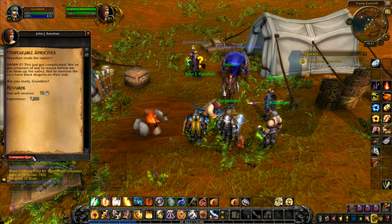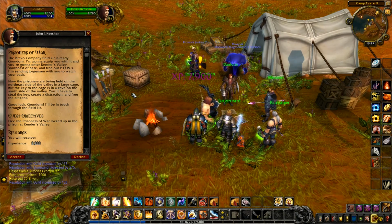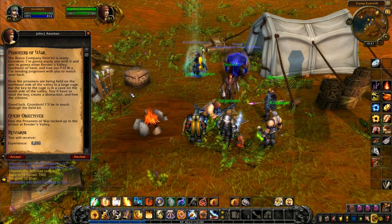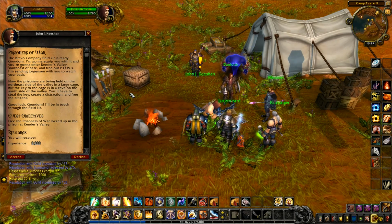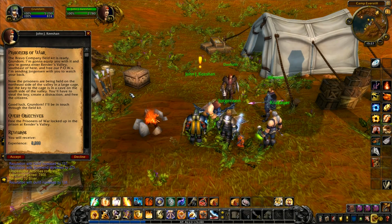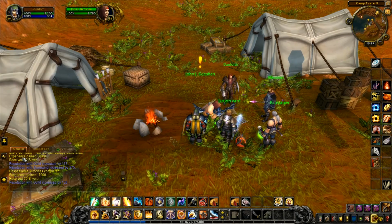Are you ready, Grundorn? Bravo Company Field Kit is ready, Grundorn. I'm going to equip you with it, and you're going to enter Render's Valley, southeast of here, and free our POWs. I'm sending Jorgensen with you to watch your back. Now, the prisoner is being held on the northeast side of the valley in a large cage. The key to the cage is in a cave on the south side of the valley. You'll have to steal the key, create a distraction, and free the citizens. Good luck, Grundorn. I'll be in touch with the field kit. For the Alliance.